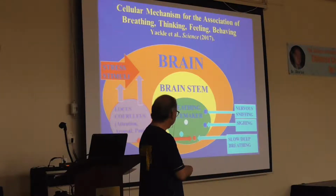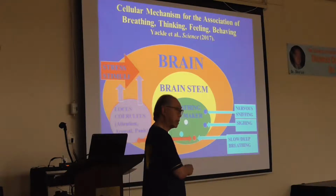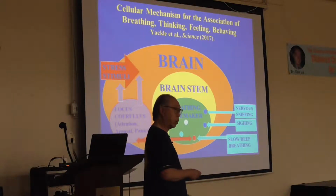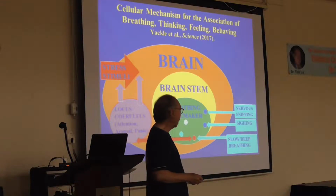part of the brain. And this part of the brain is directly connected by nerves to the part of the brain called locus coeruleus, which is the center for suppressing stress. So when you breathe slow and deep, you actually activate this part of the brain that could suppress the stress that your mind is feeling. So now we understand the pathways very clearly.